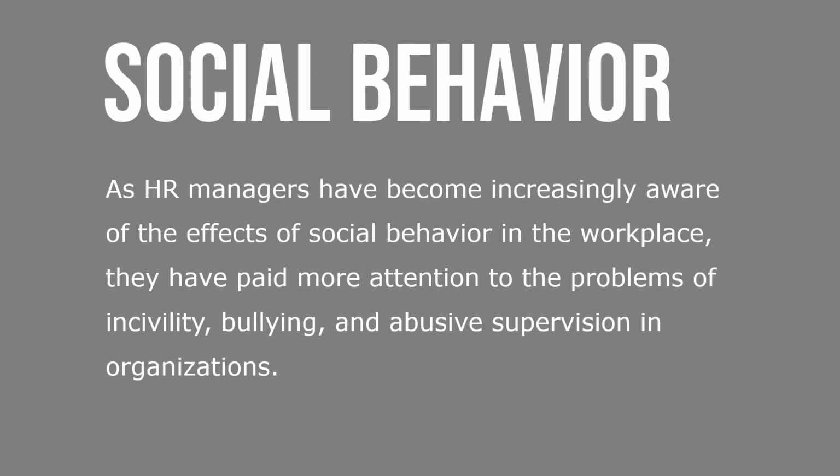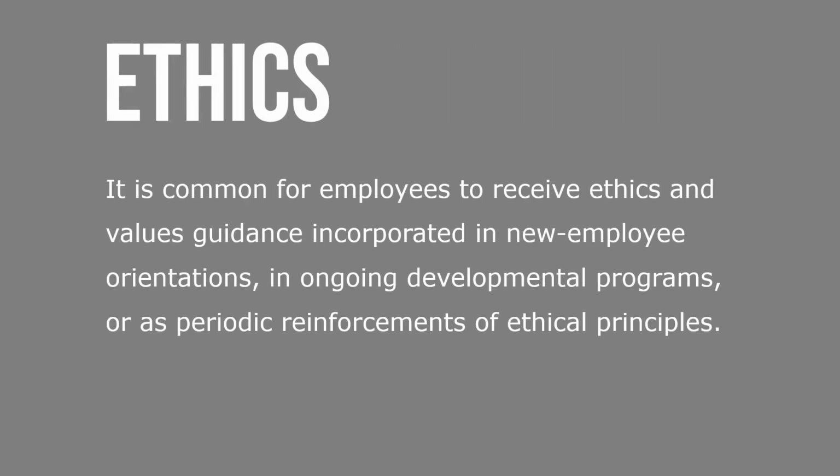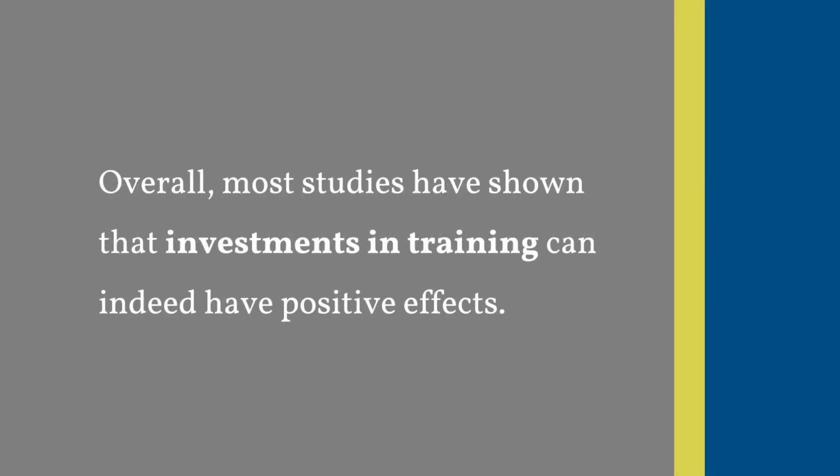As HR managers have become increasingly aware of the effects of social behavior in the workplace, they've paid more attention to the problems of incivility, bullying, and abusive supervision in organizations. It's common for employees to receive ethics and values guidance incorporated into new employee orientations, in ongoing development programs, or as periodic reinforcements of ethical principles. Overall, most studies have shown that investments in training can indeed have positive effects.